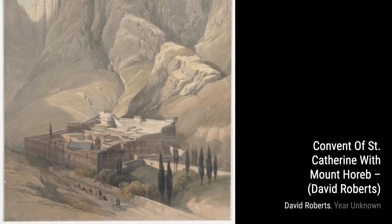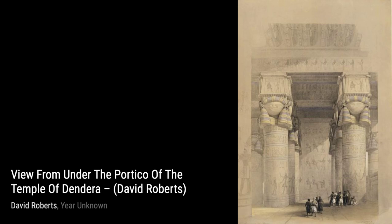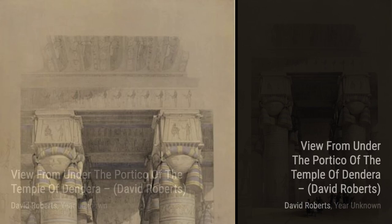Next, we have Great Hall at Karnak, Thebes. This artwork transports us to the heart of ancient Egypt, with its majestic hall and the sense of history that surrounds it. Moving on, we have Entrance to Petra, the Theater.